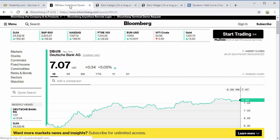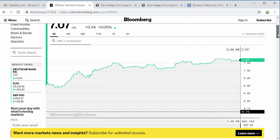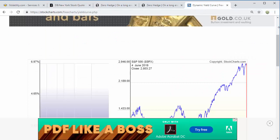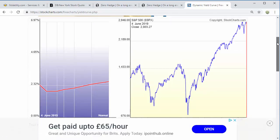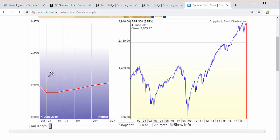And then finally 707 for Deutsche Bank yesterday. The market moving back to the upside for yesterday's trading session there. Yields back up yesterday as well, but still inverted in the short-term treasuries there compared to the further out, so still an inversion in the yield curve at the moment.